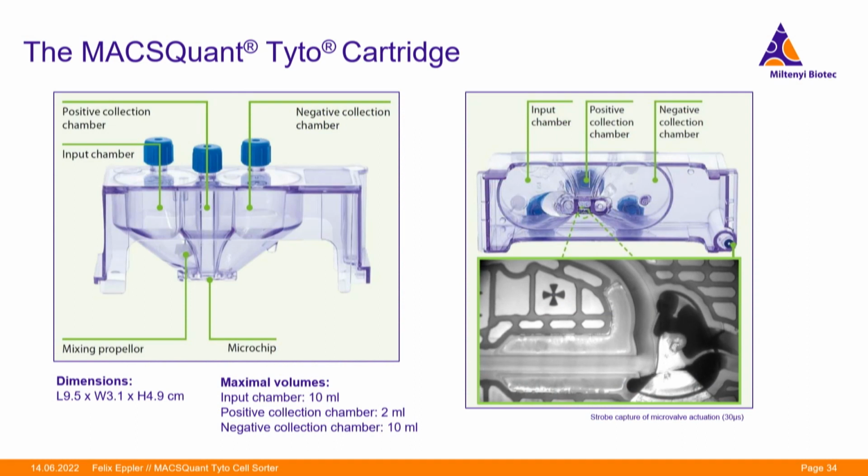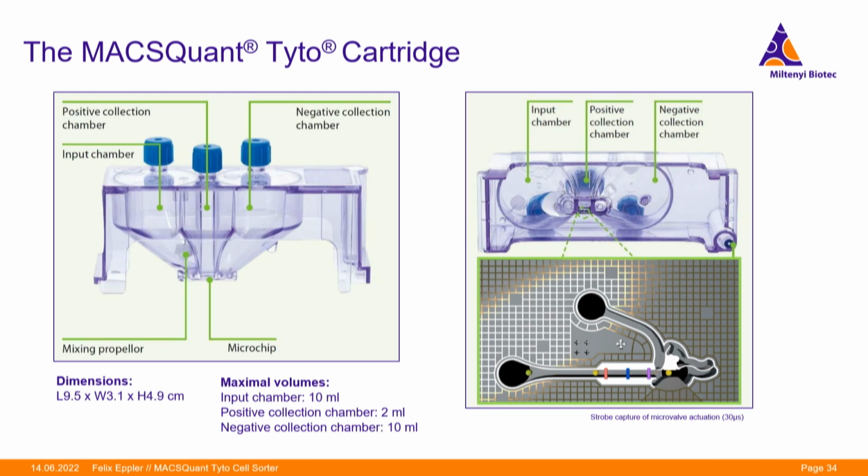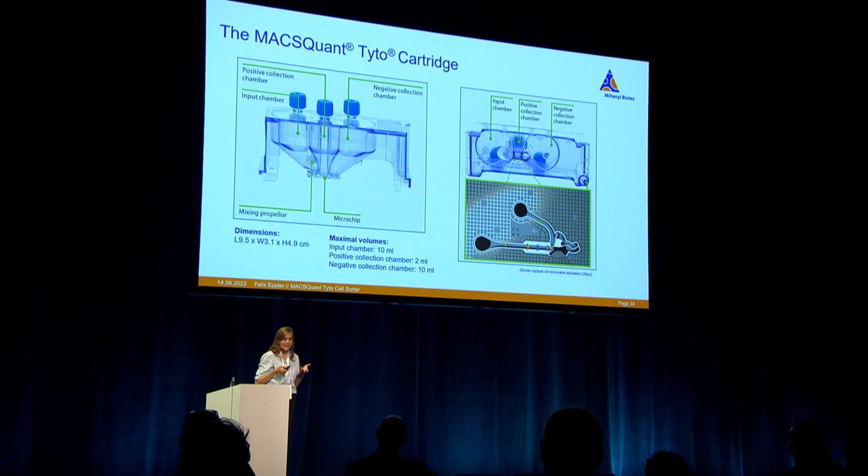So it is absolutely tiny, and we can sort with this 20,000 cells per second. Here you see how the cells get detected by the lasers, and then the green ones get sorted into the other chamber. Again, very simple technology, but the technology is quite amazing from my perspective.